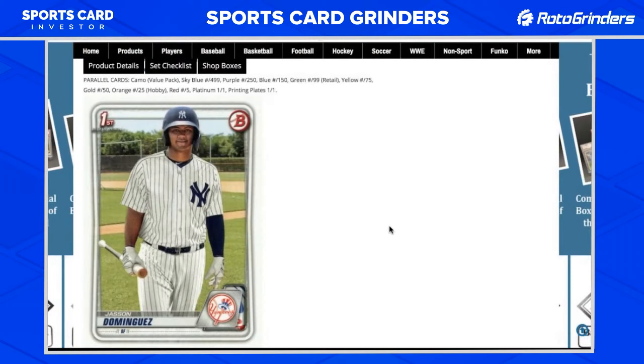Go for it. Yeah, I think you've covered things pretty well as far as some prospects to look out for. I think just adding on Jasson Dominguez. I've heard him compared to a young Mike Trout. I know there's been a lot of hype on him. It kind of reminds me of maybe the hype on Strasburg.